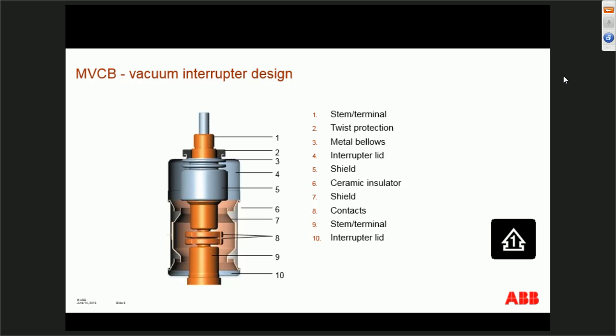So the basic structure of a vacuum interrupter, you have a fixed contact, which is seen here on the bottom. And this fixed contact, of course, stays still. And on the top, you have the movable contact. The movable contact is what actually causes your fault breaking during motion, during operation. The movable contact, of course, has to stay perfectly straight during its motions up and down, which is why we added twist protection.